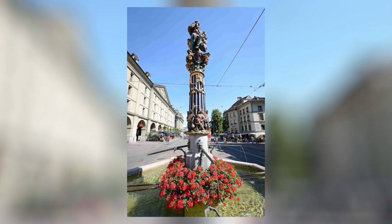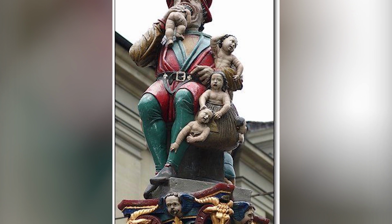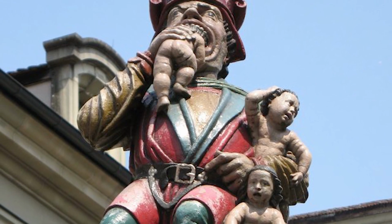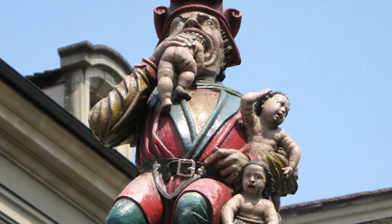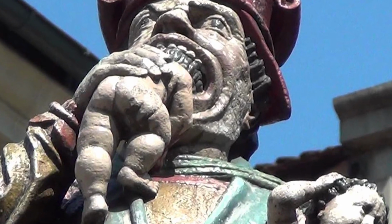A frieze featuring armed bears rushing around, ready to go to war, surrounds the bottom of the already weird sculpture. The frieze is thought to have possibly been designed by Hans Rudolf Manuel Deutsch. While no one really knows why this fountain was erected, there are 3 theories.